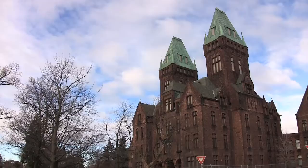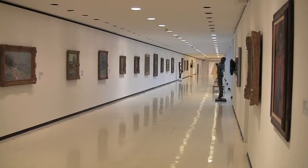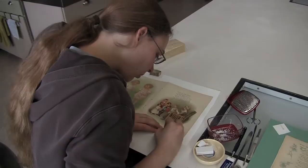Well, the Albright Knox, for example, in our paper class, we were able to go over there and examine prints and apply some of the knowledge we learned during the year to what would be a real-life work situation.